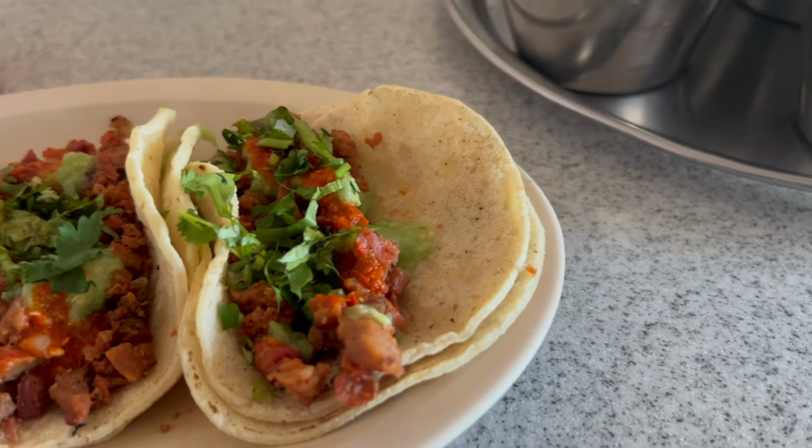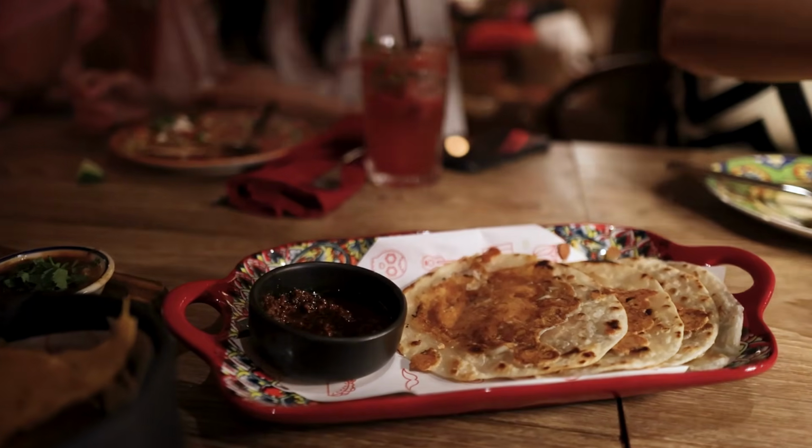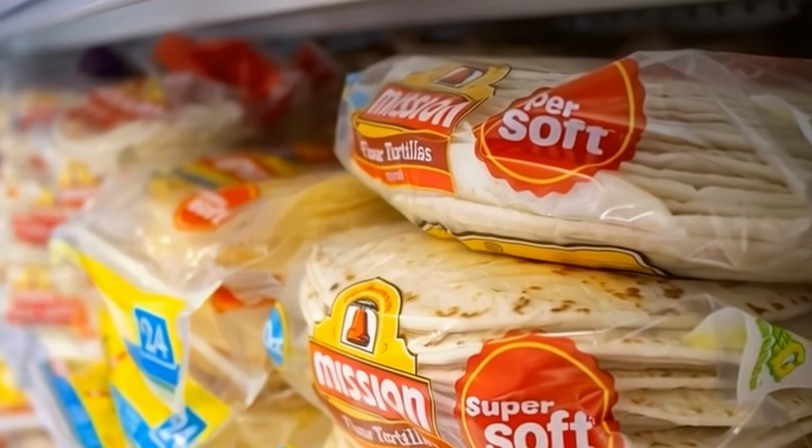And here's the thing, this isn't about fear. It's not about perfection. It's about understanding what we're feeding our families and knowing there are better choices, where we look beyond the label without fear.